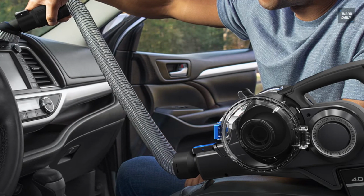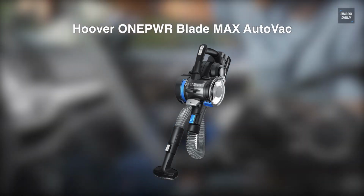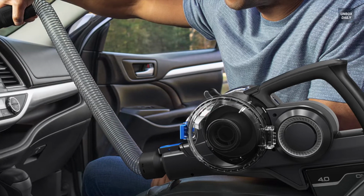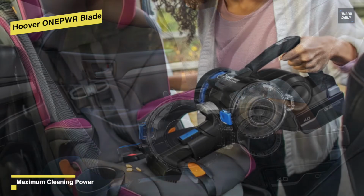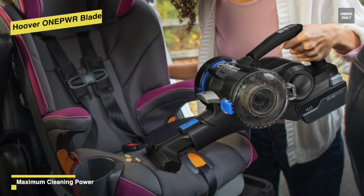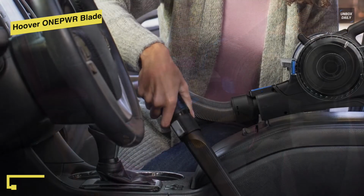Hoover ONEPWR Blade Max Auto Vac. This is a premium car vacuum that offers a little more convenience, power, and ease compared to a basic car vacuum. With its complete accessory kit and extension hose, you can tackle stubborn pet hair and embedded dirt on car seats, floorboards, and other hard-to-reach areas.